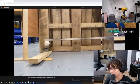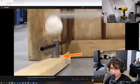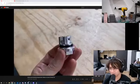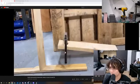Let's try again. It looks like I'm losing most of the pressure, showing a tiny gap in the shell carrier. So I'm gonna remake the parts to have proper seals. Real seals. All right, let's try again. That is much more like it.